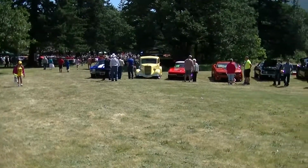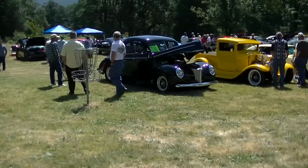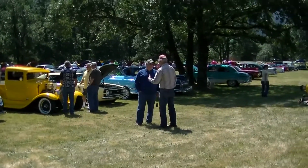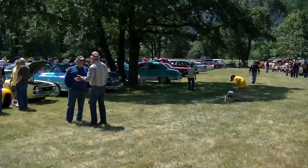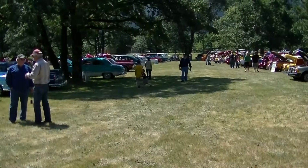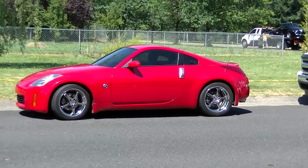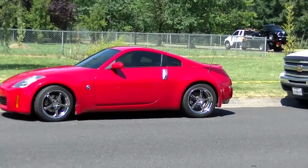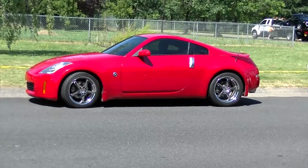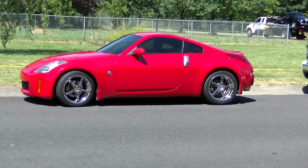Well, I think we've walked the whole show pretty much. At least 200 cars. Nice showing. We're going to stop by Vancouver downtown. We'll see if there's any cars left over to be there. Well, I always have to take a picture of my car, even though it's not in the show. A 2004 350 Nissan Z. Less than 23,000 miles on it.